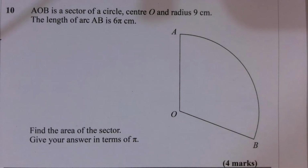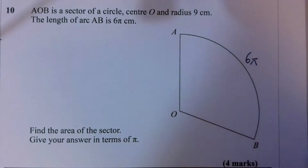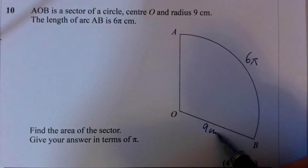Right, this is the last question of the sector ones before we start looking at segments. So pause the video, and remember, this is one in terms of pi, so no calculator on this one. So the length of the arc is 6 pi. The radius is 9 centimeters.